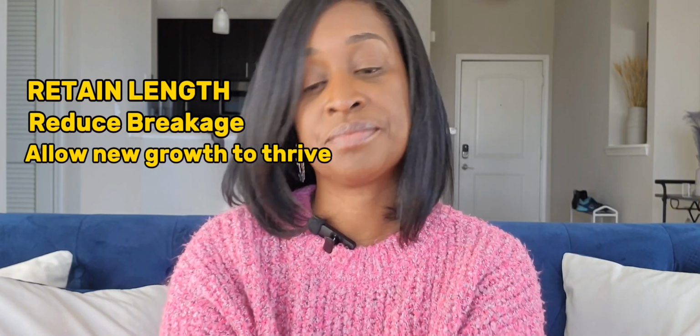Now, what are the benefits of a protective style? So the benefits of a protective style is that it will help your hair to retain length, right? It reduces breakage and it allows your new growth to thrive. What do I mean by that? Well, it's simple. When your hair is not in a protective style, you're consistently manipulating it, whether it be with a comb, with a brush, or your fingers. And when you're doing that, you are causing your hair to break. If you're manipulating it too much, you are causing your hair to shed if you're doing too much to it. So with the protective hairstyle, you are basically helping your hair to keep its length, helping your hair to not break, just basically helping your hair to retain its length.